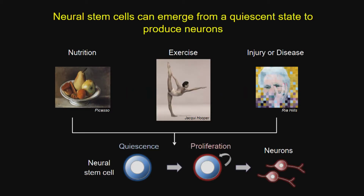So the question that we've been addressing in our lab is, how are these stem cells awoken? Now, we know some things about how, what sorts of stimuli will wake up stem cells, and these are various things from, for example, nutrition, exercise, or in fact, injury or disease. And these sorts of stimuli can push these stem cells out of this dormant or quiescent state to allow them to start dividing again and produce new neurons.